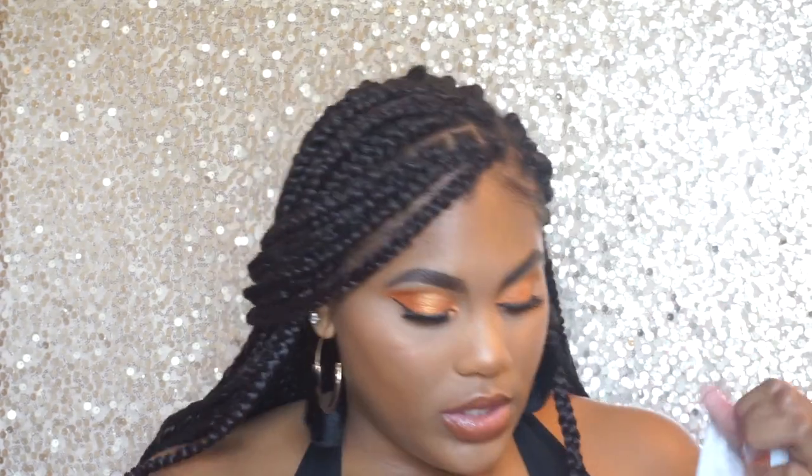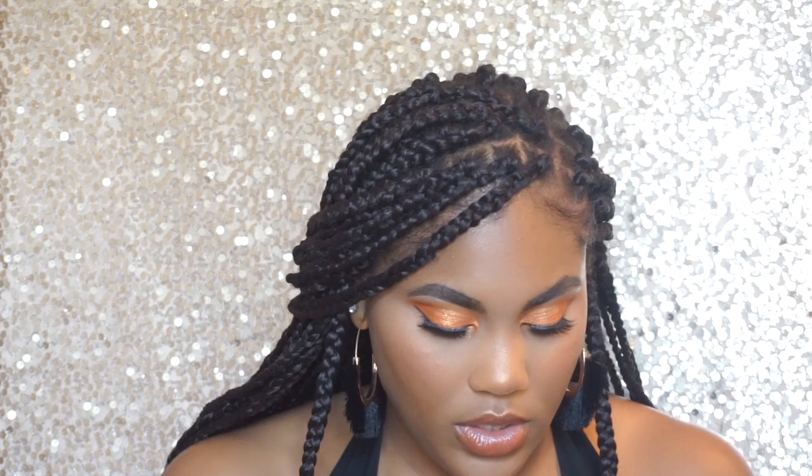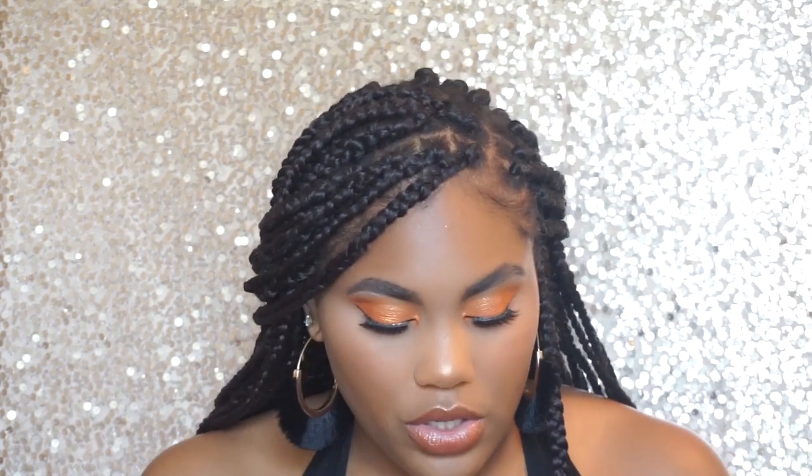Moving on to clothes. I wanted to pick up some comfortable clothes to wear in the summertime where I don't have to put on a whole lot of clothes. Just something to throw on. So I picked up these two dresses.